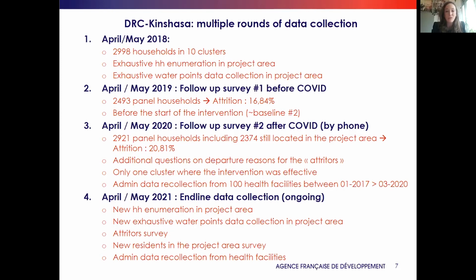And the second point was about attrition, because having two rounds of data before the start of the project, you can measure your attrition and you can demonstrate that this attrition was existing before the treatment. So we can disentangle the natural attrition, because people move from a place to another, and the attrition that is because you improve the living condition in an area. So maybe the poor people will move to another place, and richer people will move in.